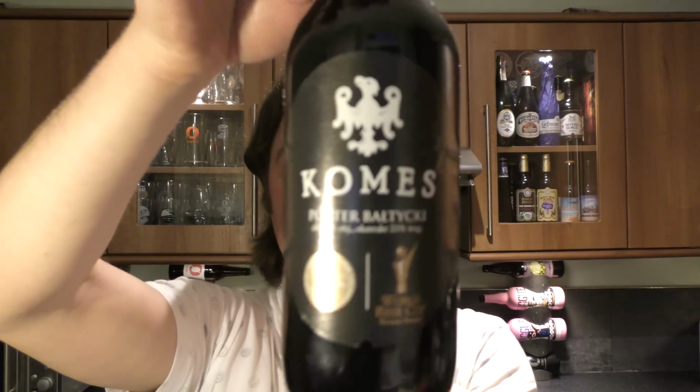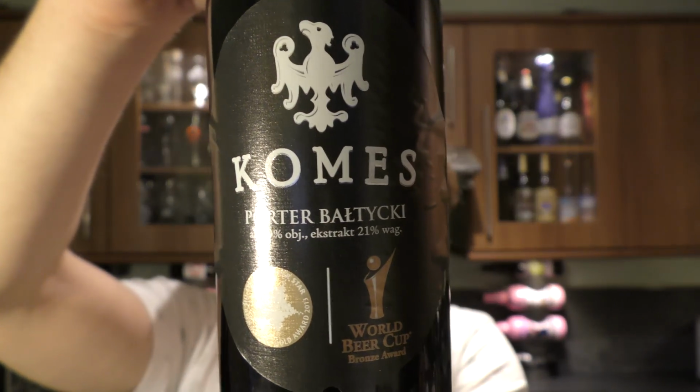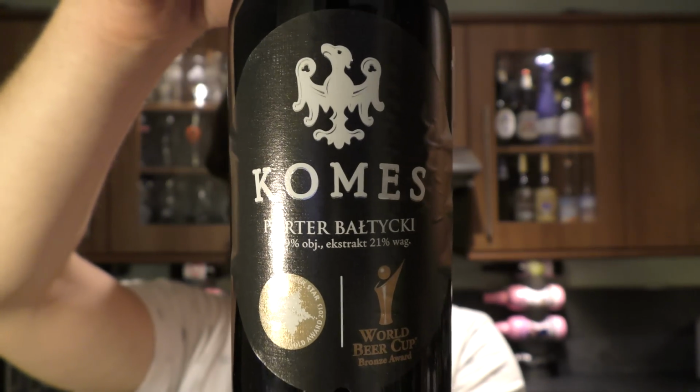It's beer o'clock on Real Ale Craft Beer. Today we've got a beer called Komes, a Baltic Porter at 9% ABV. It's by Browar Fortuna out in Poland.